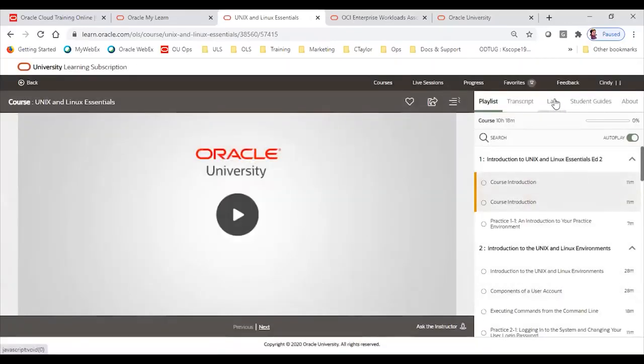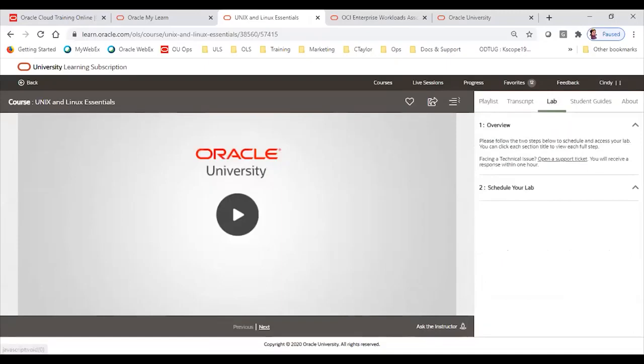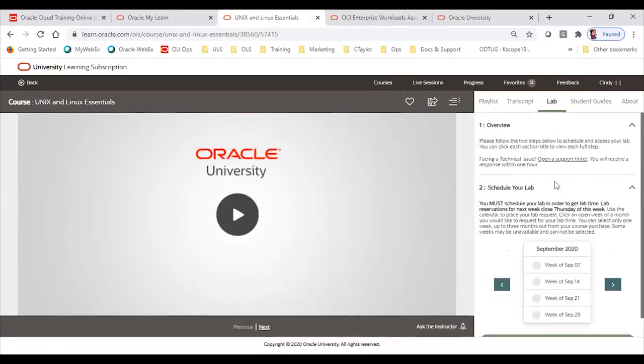And so when you click on the lab section up here, you're actually entering into a reservation system, okay? So you can make a reservation ahead of time and you can choose a week that works for you, okay? And once your reservation becomes available, you have access to the environment for six consecutive days, which starts on Monday at 8 o'clock and goes all the way through Saturday, 5 o'clock, your local time.